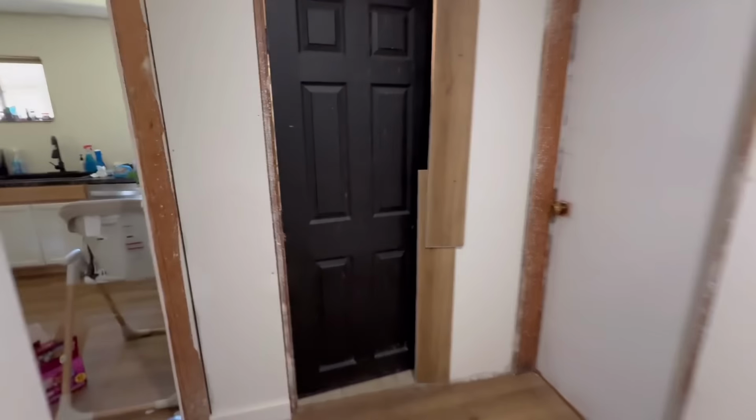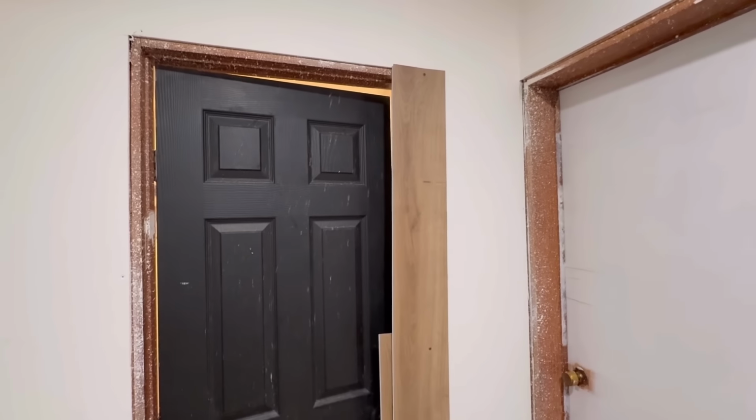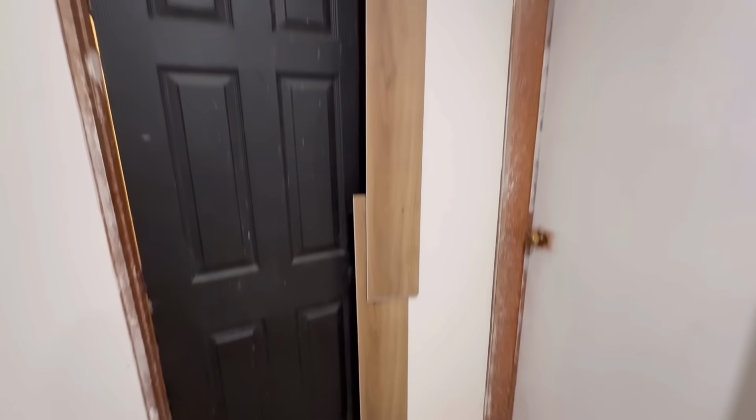All right, y'all. Today we are finally changing out this old bathroom door here. Let me show you what we have set up here right now, y'all. We have pieces of flooring screwed into the trim here. That way it seals the gap. Look at this. Hold on, let me shut our latch. Let me open our latch all the way here. See, this is our latching system.